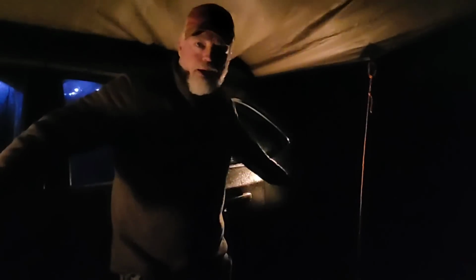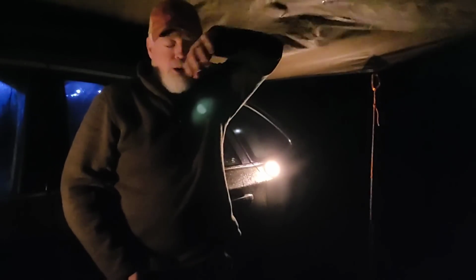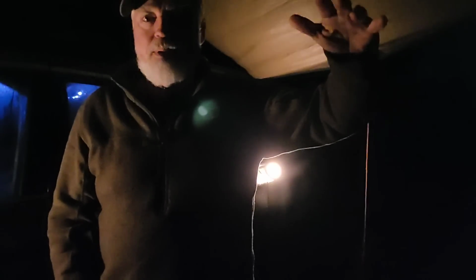So I've got both my Olight bulbs. My headlamp actually ran out of battery a little while ago, so, oh well. And I don't have a charging cord for it here with me. Rookie mistake. I got plenty of them in the backpack, but we're not hammock camping. We're car camping. So I got to get some of those in the car for that headlamp. All right, so this is going to be fun.